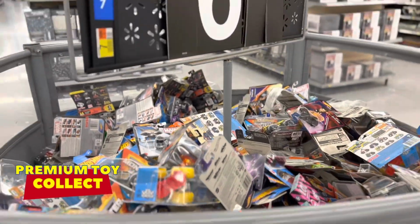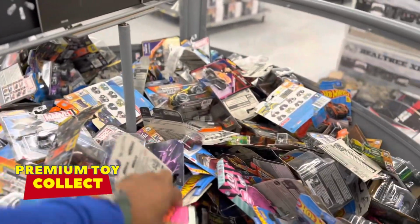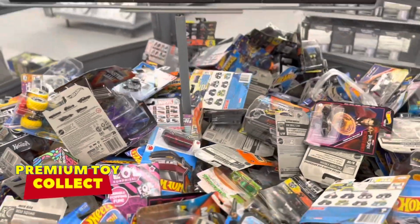And we're inside the Walmart, Walmart World, Jackson, Mississippi, Jackson Metropolitan Area, Highway 18. And we're off into a trough of Hot Wheels and a whole bunch of other stuff.